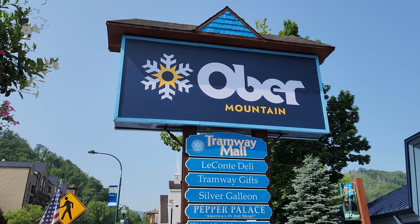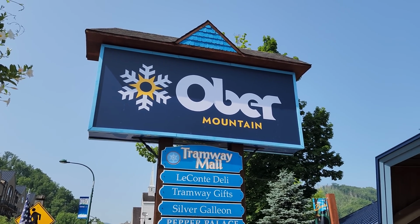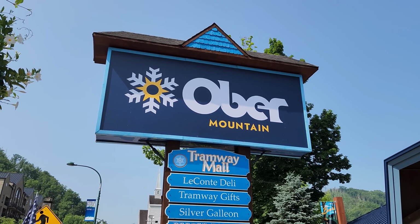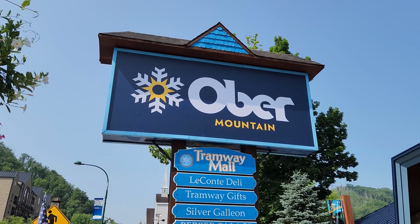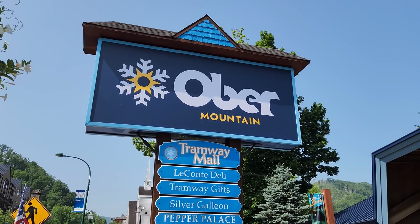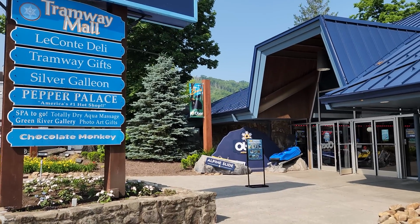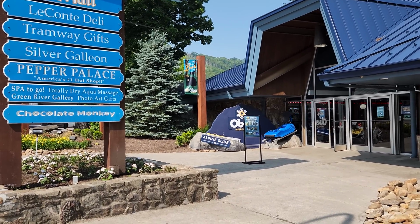On the strip in Gatlinburg, there are 3 different ways to get to the top of mountains. You have Anakeesta, the Skylift Bridge, and Ober Mountain. We've never done this one, so we're going to check it out. It does have alpine slides and a mountain coaster included in the price.